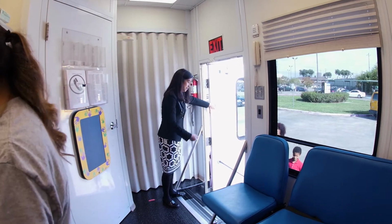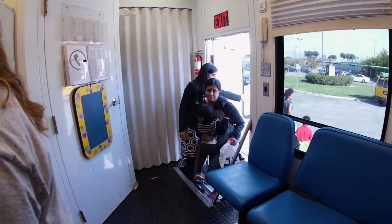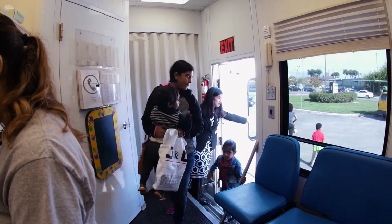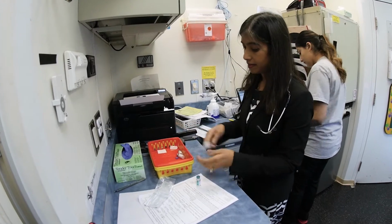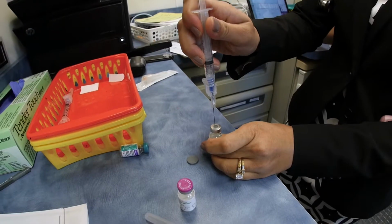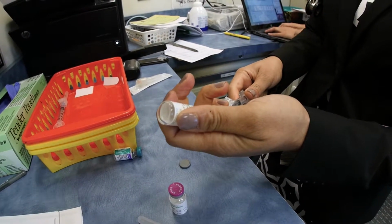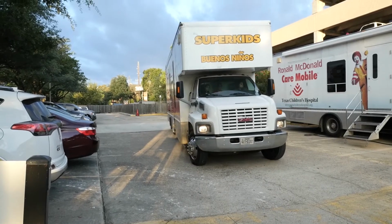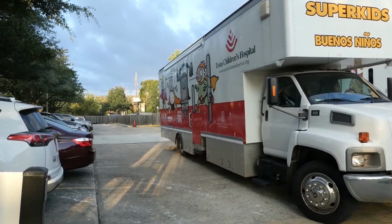The goal is to figure out not just where to send the trucks, but also how much money can be saved by preventing illness in the first place. It's a way of saving money to all of us eventually by preventing bad conditions from becoming worse and having to be dealt with at the emergency room. Right now, the mobile clinics generally go to schools, but Delgado says this is just the beginning.